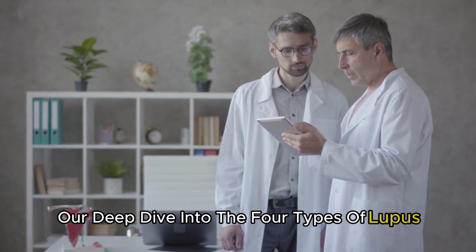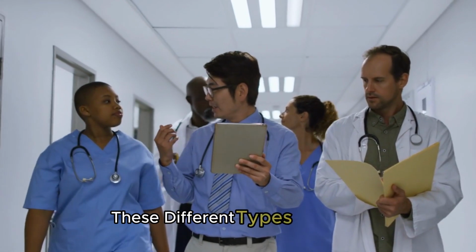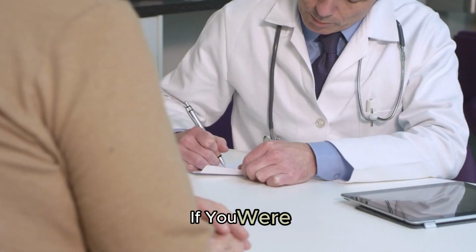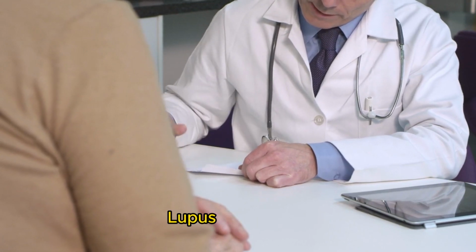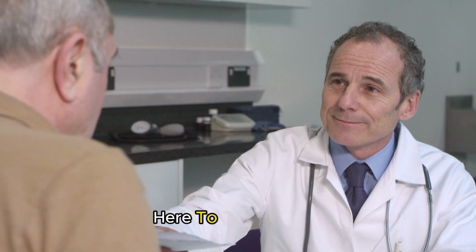Conclusion. All right, folks, that wraps up our deep dive into the 4 types of lupus. It's a complex condition, but understanding these different types can help in early diagnosis and effective management. If you or someone you know is battling lupus, remember, you're not alone. There's a whole community here to support you.